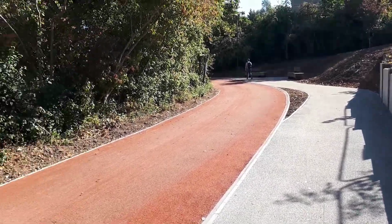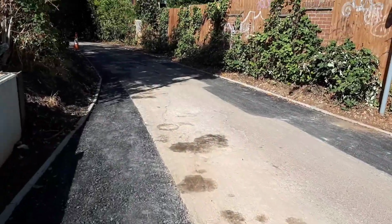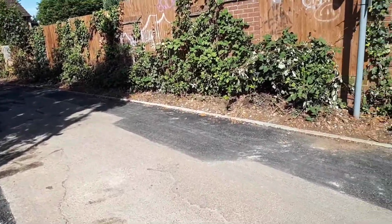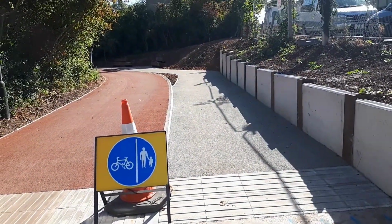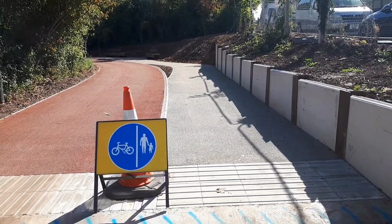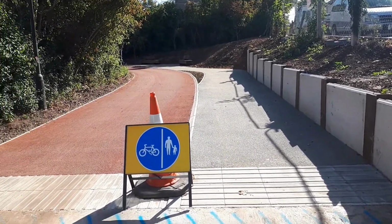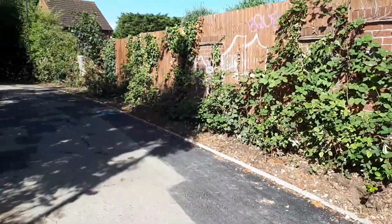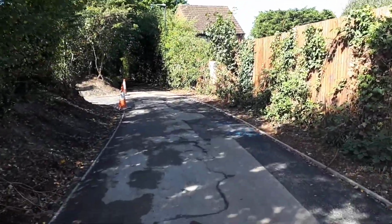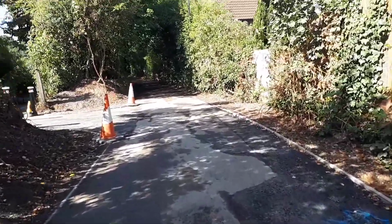But it's not a massively long stretch. So we're back to this. Now if they're able to do that for pretty much the whole length of the cycle route, that would be lovely. I don't know how practical it would be to do it for the whole length of the cycle route all the way to Bath. But if they can, that would be really good.